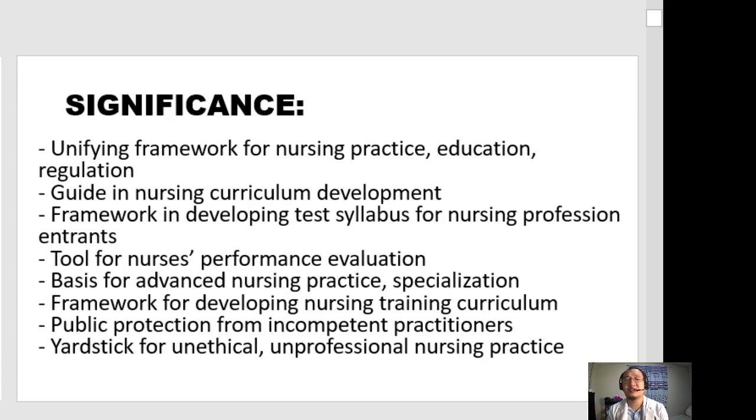So what is the significance of these core competencies? May I enumerate first. First is a unifying framework for nursing practice, education, and regulation. When you say unifying framework for nursing practice, education, the core competencies are the connection among the different fields of nursing: practice, education, regulation. That is the fusion of nursing regardless of what area or aspect. It's the thing that connects the practice, the profession of nursing. It combines all aspects of nursing.